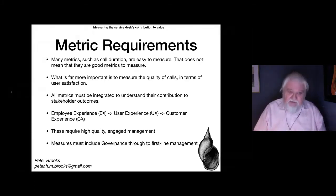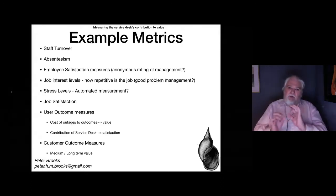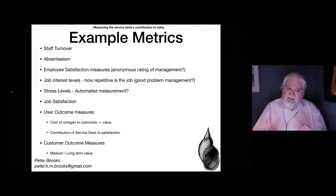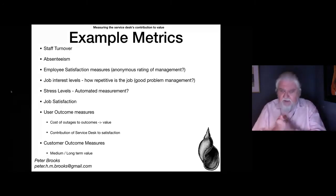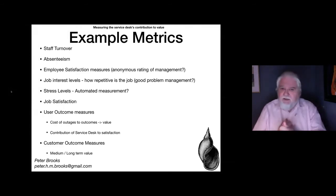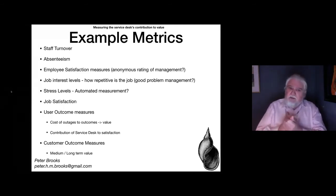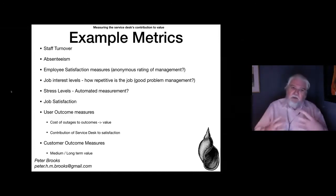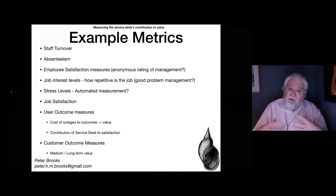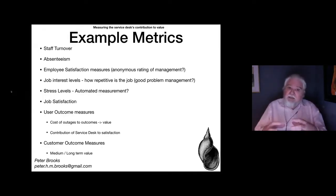Now let's have a look at some examples of metrics that can help us understand whether we're doing a good job. Remember, if we've got new employees that haven't been long in the job, they are not going to understand these things. They're not going to be up to speed. If we have employees that are unhappy and feel under a huge amount of pressure, they feel that they're being attacked by people, they feel that they can't cope with the job, or they feel the job is really boring because they're having repetitive calls all the time, any of these reasons can mean that staff feel under stress and you can get burnout.